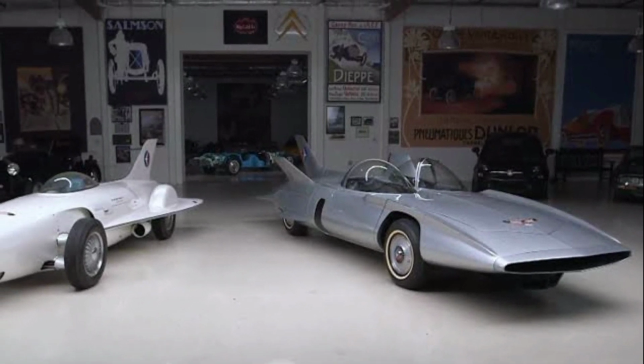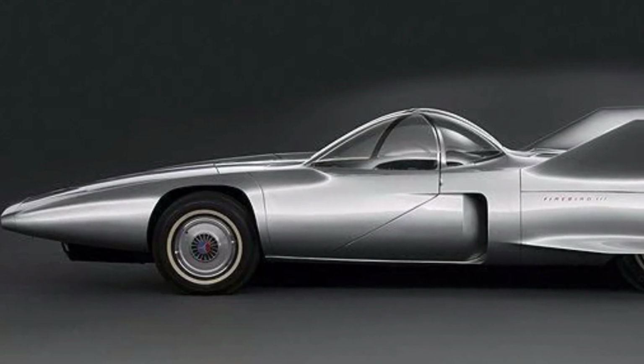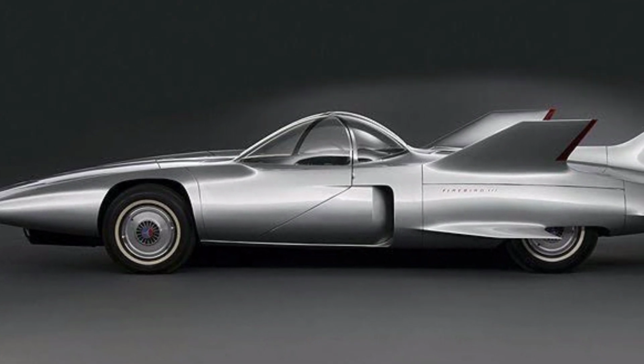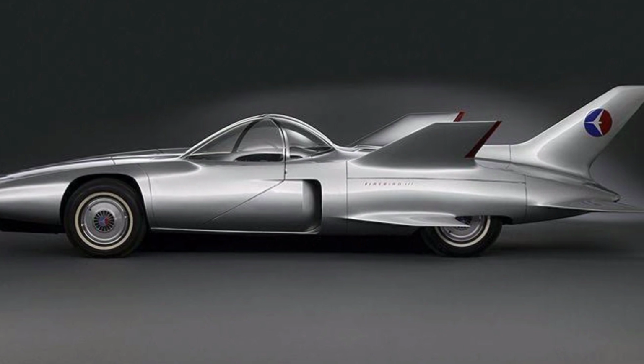Of course, the Firebird project was really the baby of mad scientist Emmett Conklin, who worked for General Motors on the scheme to develop a working experimental gas turbine car. He'd been at GM since the 20s, first as a mechanic and then a test driver at the company's proving ground.